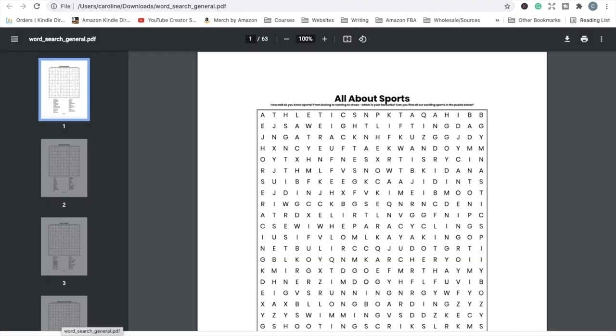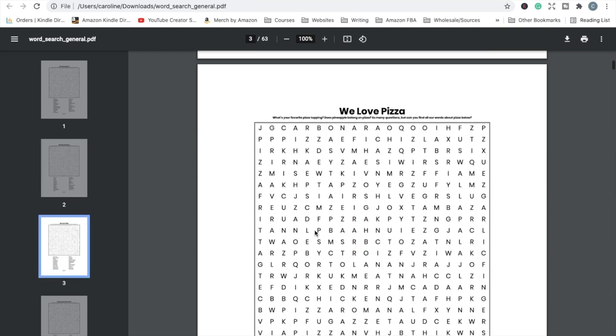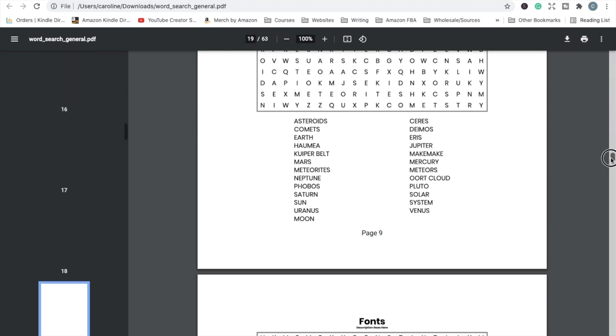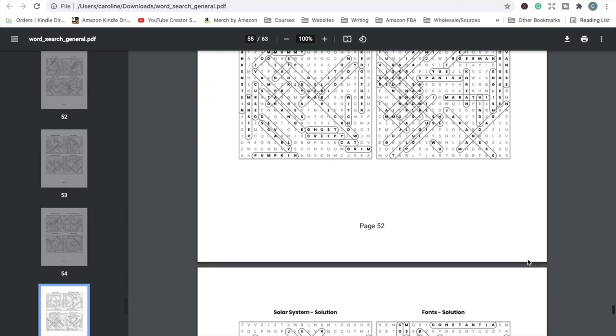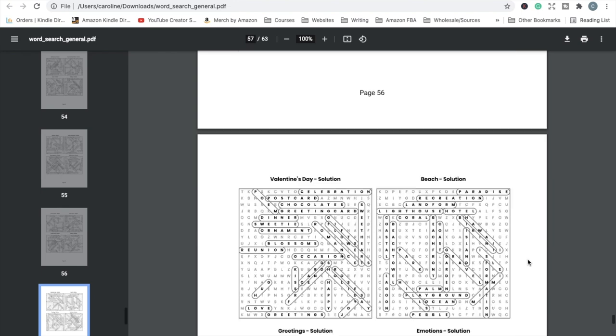And here we have our downloaded PDF. So you can see how it's going to look on each of the pages, and then right down to the bottom where you've got all your solutions, you can see that we've got four solutions per page. So that looks really good. I'm pretty happy with that.